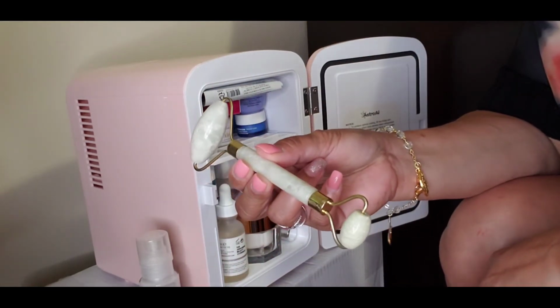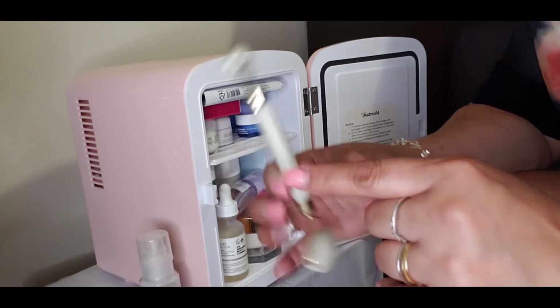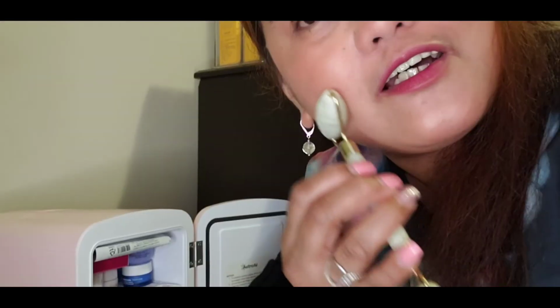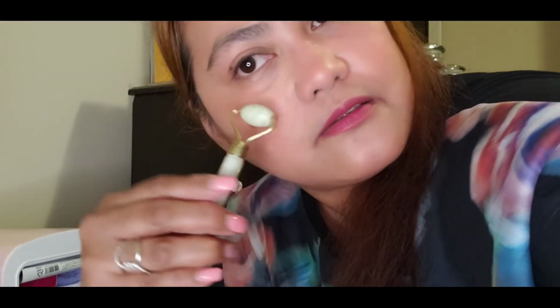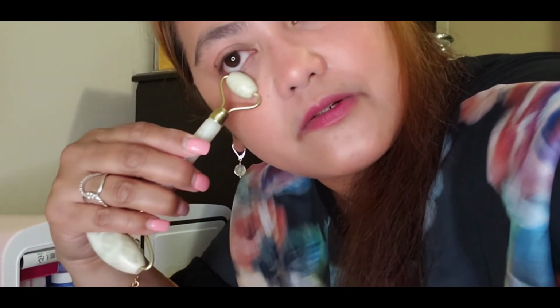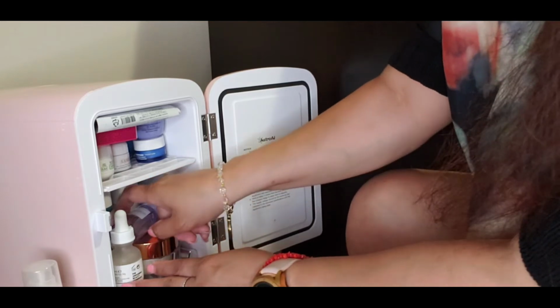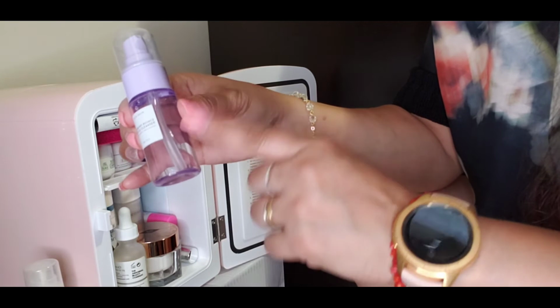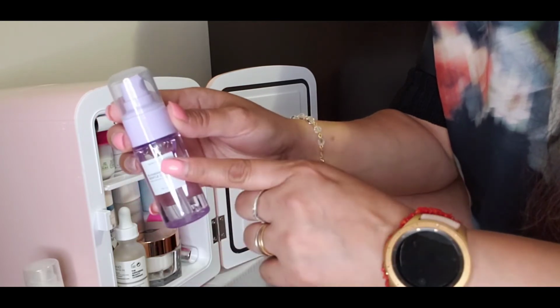My Jade roller fell. I use this to de-puff my under eye, and this is for my skin to have a glow. The feeling is so good when you use it. Make sure you have a moisturizer or any serum so it glides easily on the skin. It feels so good guys because it's cold. I bought the small one for when I travel, and I just refill it when it runs out.